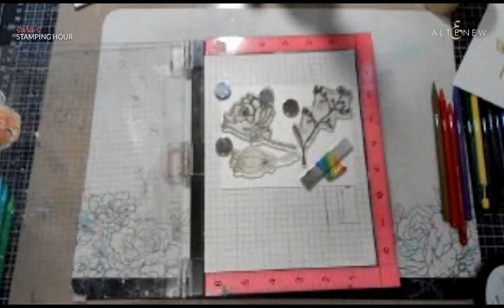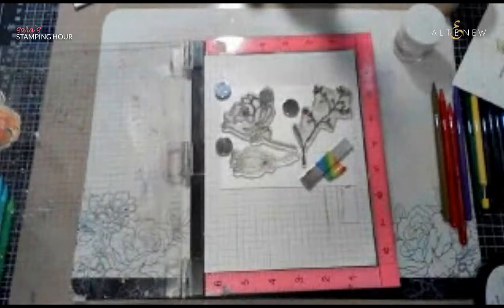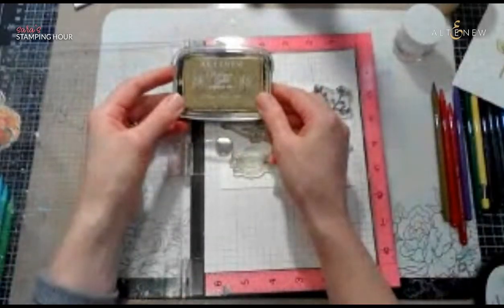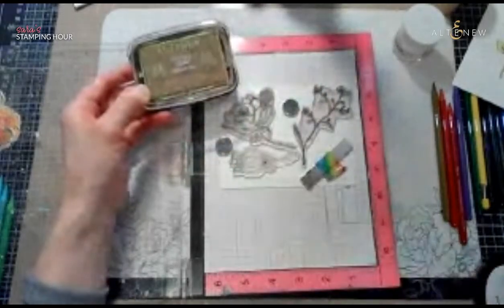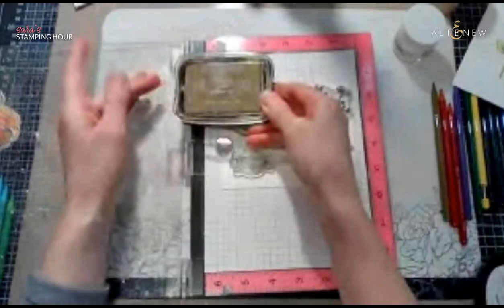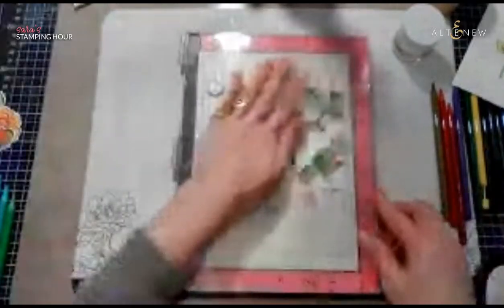Now, in this case, I'm also going to go back to my clear embossing powder, and I'm going to use the antique gold pigment ink to do my stamping. So this is going to give me not only that raised and beautiful effect that we saw earlier, but it's going to give me the antique gold of this too. So let's take a look. Make sure I've got everything in place here.